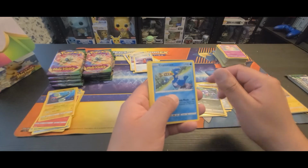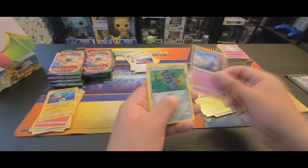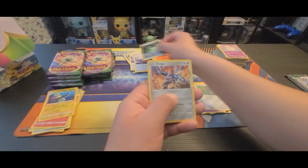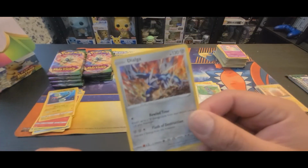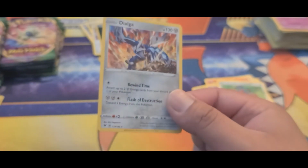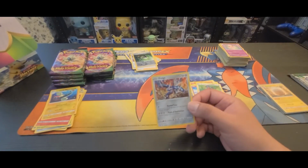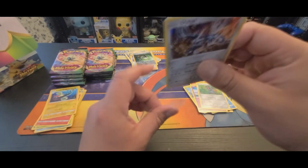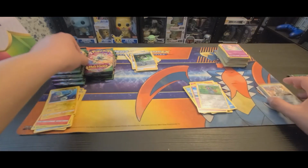Stunfisk, Sableye, Cramorant, Slugma, Whismur, Eelektrik, Woobat, Beldum, Romantic Energy, and a Dialga. Hey, speaking of Diamond and Pearl, I got Dialga. I think this one's from Pearl. I'm probably going to get Diamond. I messaged one of my friends yesterday when the news came out, and he said he's going to get Pearl, so I'll probably get Diamond. I'll probably end up getting both anyways, but Diamond will be my main one.